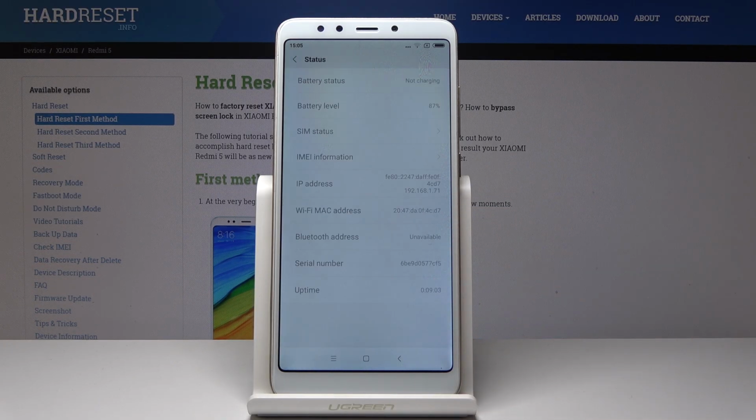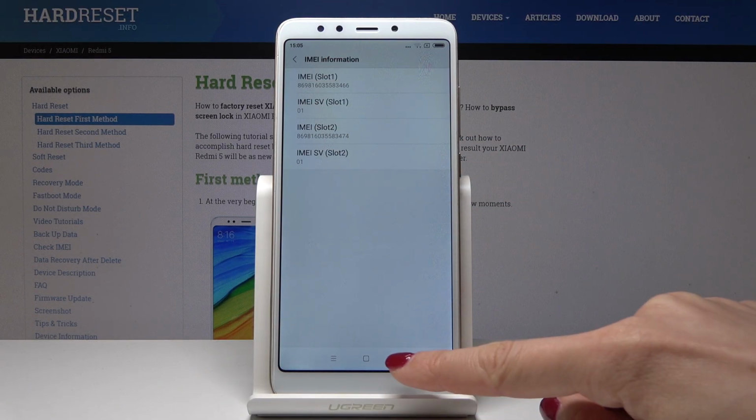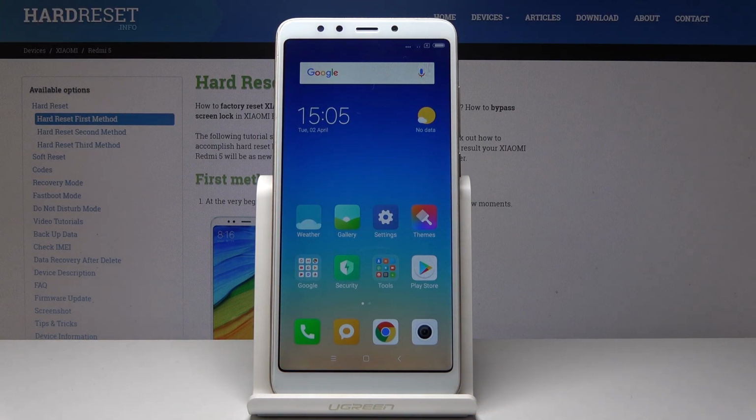So one more time. And now under IMEI information, you will find those numbers. And just let's go back. And over here, just under Bluetooth address, here you've got the serial number of your device. So that's it. Now you can easily find your IMEI number.